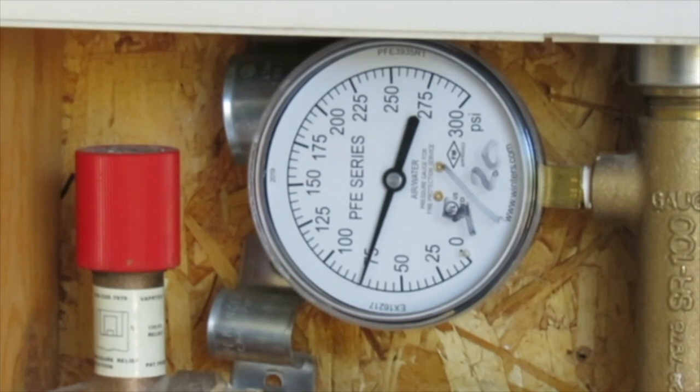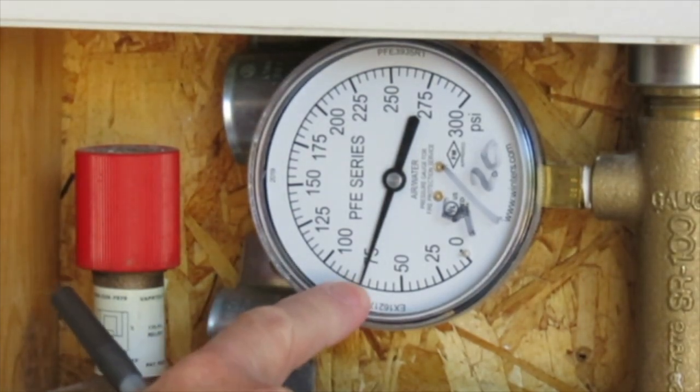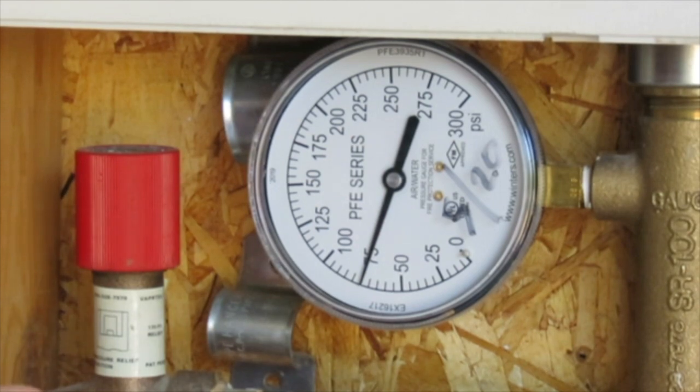Step 1 is to write down the gauge reading. Don't worry about the actual number since we haven't tested it yet to see if it even works. Normally the gauge should read between 55 and 80 psi since that's the normal City of Peoria water pressure.